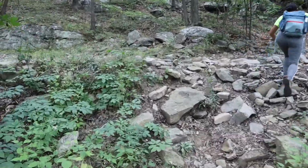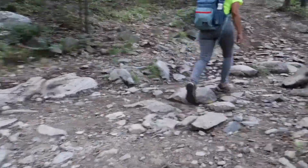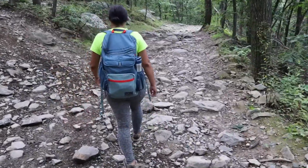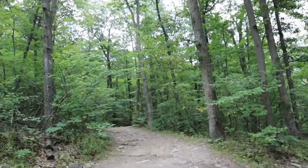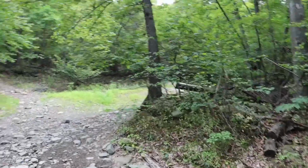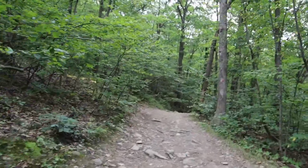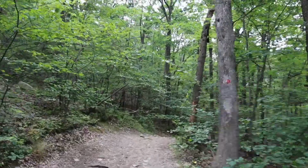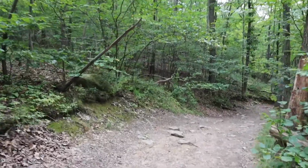I'm just gonna get back up here, get back to these little red markers, and I'll finish walking this little path up here. Coming up to all these little split offs, but I'm gonna keep following these little red markers that are on the trees. I don't know where all these trails take you, but we're gonna stick to the path because we ain't trying to get lost here. And following these markings makes it a lot easier to go right back to the car.